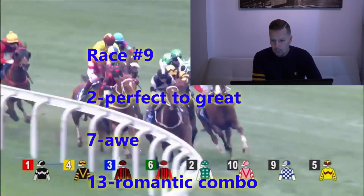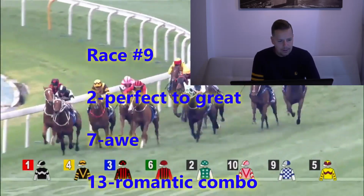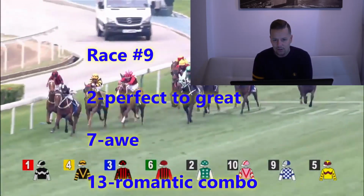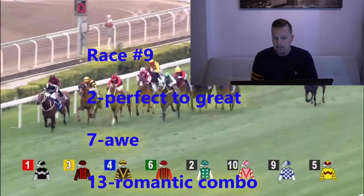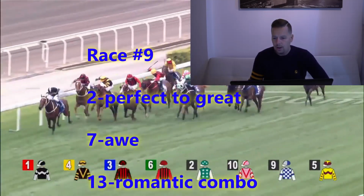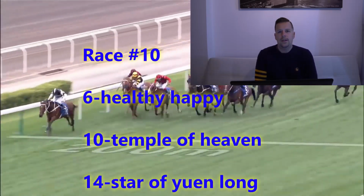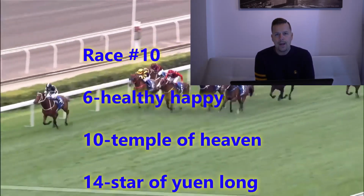For second, going to go with the number 7 horse. That is Awe. Zach Purton for David Hayes. And for third, going to go with the number 13 Romantic Combo. We get Wagner Borges for Danny Shum. Takes us to the last race on the card this Sunday afternoon at Sha Tin.